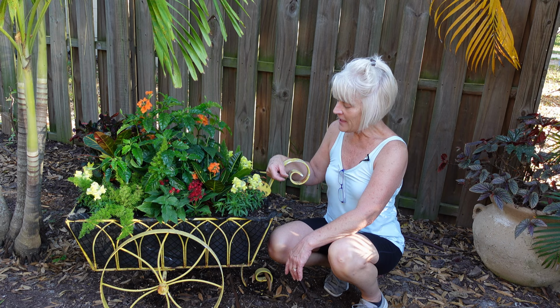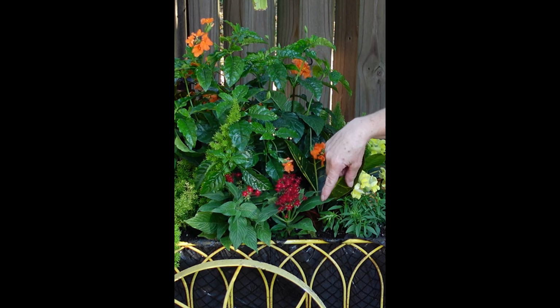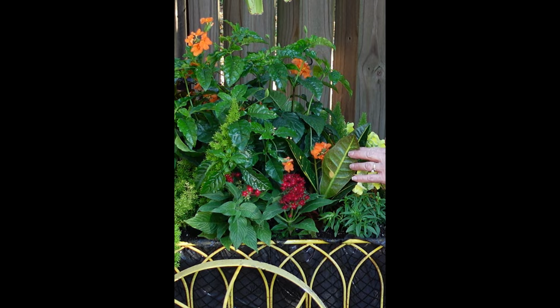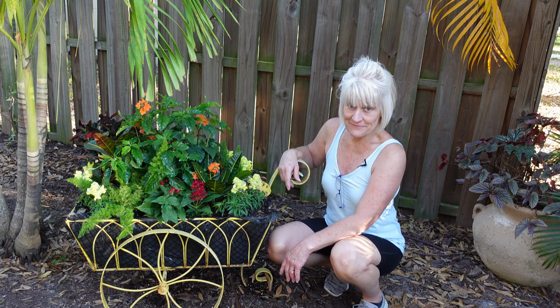And then moving on, around the front here we've got the pentas, Florida pentas. These are just bright red and they're absolutely gorgeous. Now I find here, again, living in South Florida, the tags say full sun. Well, I'm gonna tell you, I have grown pentas in the full sun and they burn. They do not do well for me.